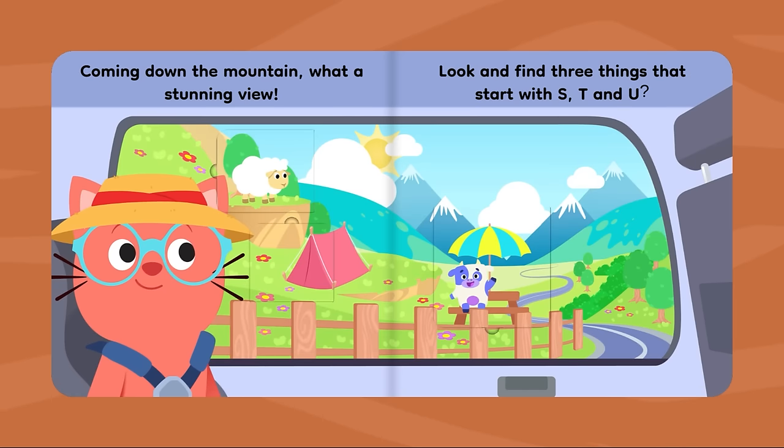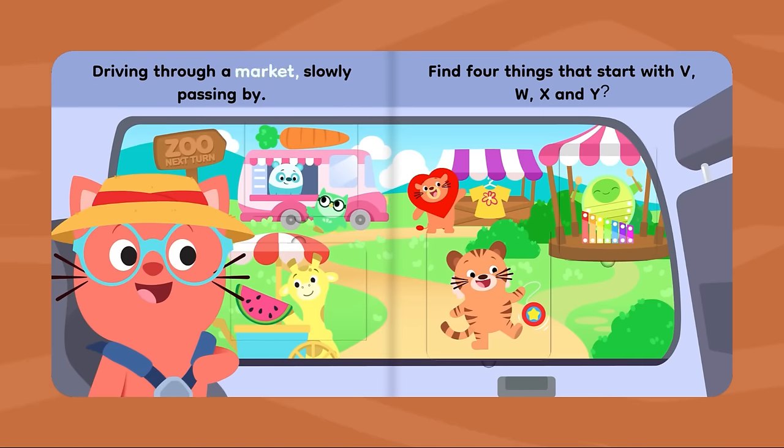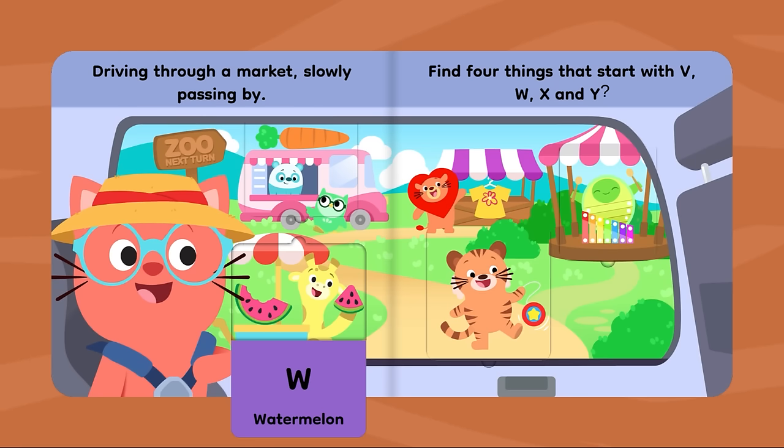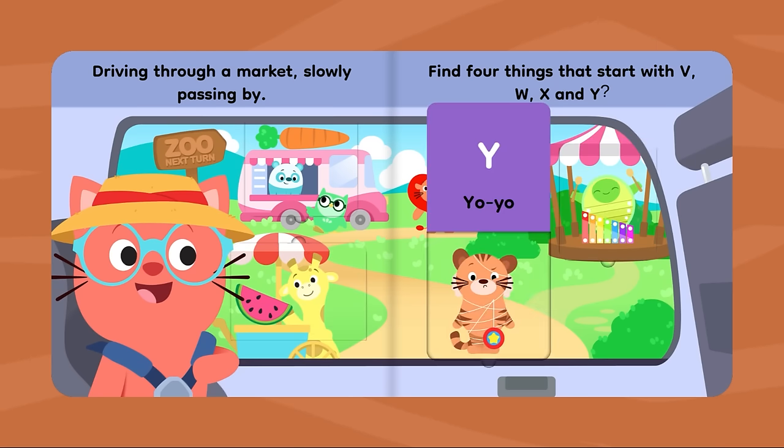Coming down the mountain, what a stunning view! Look and find three things that start with S, T, and U. S, sheep. T, tent. U, umbrella. Driving through a market, slowly passing by. Find four things that start with V, W, X, and Y. V, van. W, watermelon. X, xylophone. Y, yo-yo.